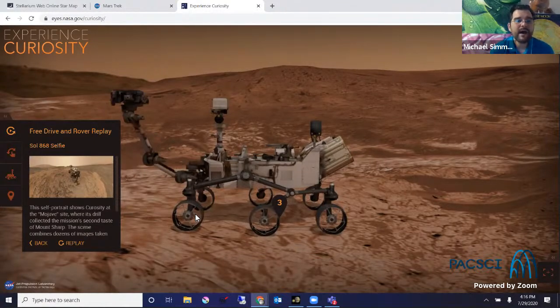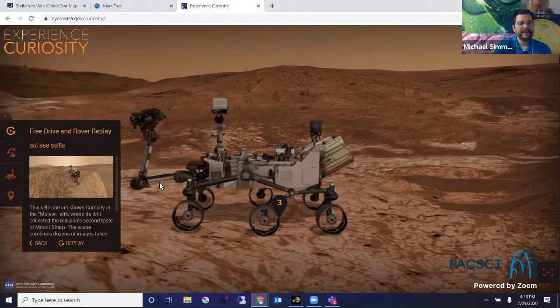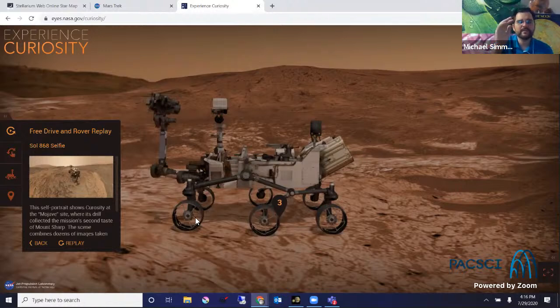Then it uses MAHLI to actually get some images of what it looks like. Watch its arm and see how only certain parts of it move at a time. Then it starts scanning itself to see different elements, particularly like the wheels and the lenses. Just look how slowly it moves, moving one joint at a time.